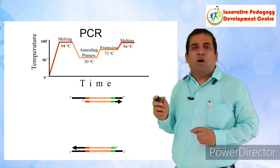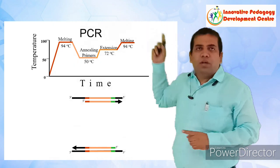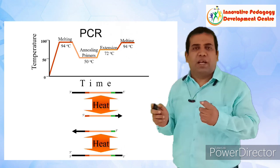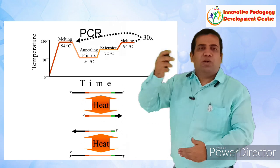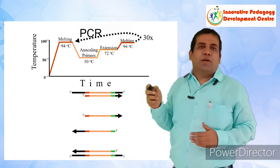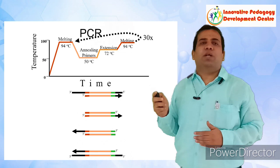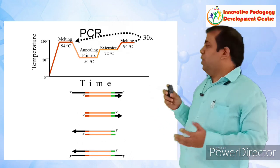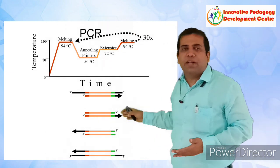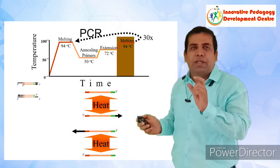And once that occurs, this is the completion of one cycle. Again, you go for melting by raising the temperature to 94 degrees Celsius. The second cycle begins. Again, with the help of heat, two strands get separated. Again, the cycle gets repeated. Here again primer binds and brings about extension, and ultimately two strands are converted into four strands. Now here you just neglect the above and bottom strands that include the parental strand and focus on the middle two strands with a very short segment of DNA.